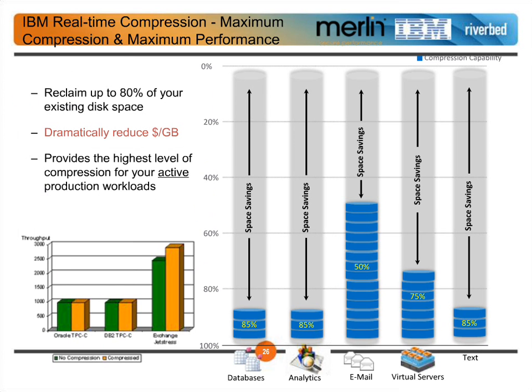Typically, the slowest part of a storage equation is the disk on the back end. So I still have mechanical. It's the only mechanical device left in the data center for production storage. And with real-time compression, if I can do half or a quarter of the reads off that mechanical device, I can gain speed there.